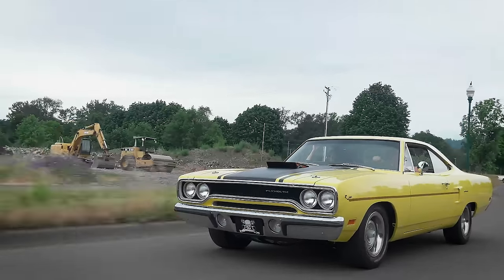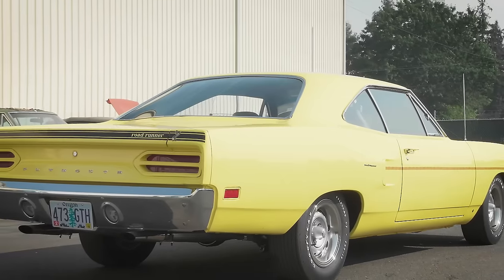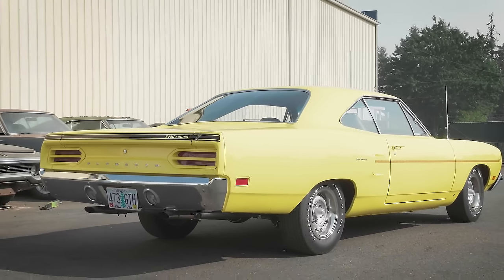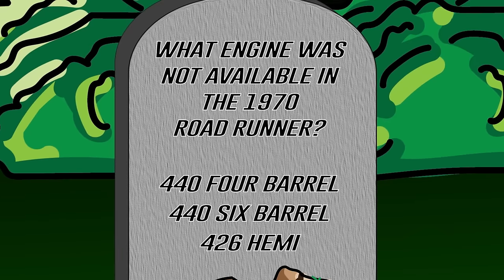All right, folks, how did we do on that one? What engine was not available from the factory in a 1970 Plymouth Roadrunner? If you guessed the 440 six barrel, well, you're wrong. It actually was introduced in '69 and continued all the way through the '71 model year. However, if you guessed the 440 four barrel, you're absolutely right.